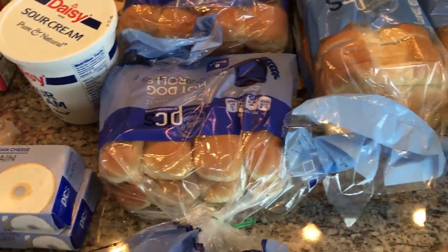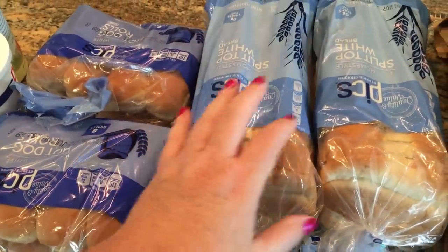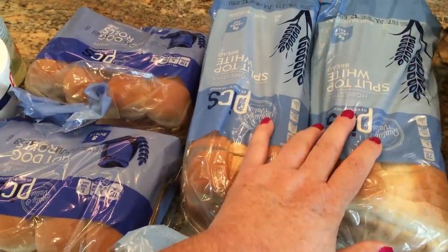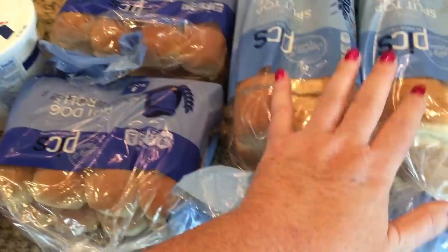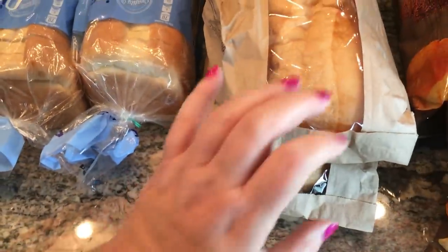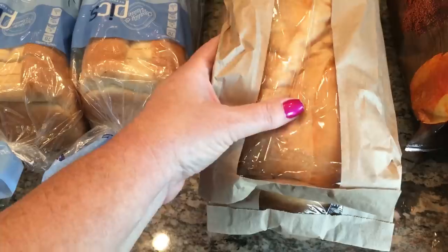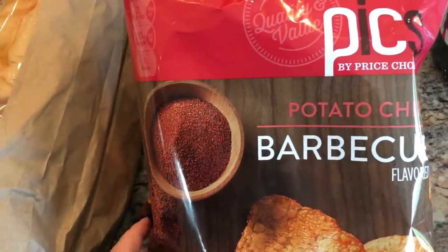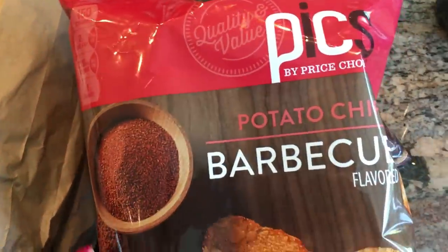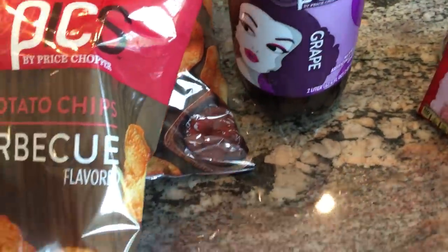Got some hot dog buns. I got the cheap white bread. And this is what the guys like their patty melts with the tuna on them. So that's what I got. When I was at the store, these were on sale for 88 cents for the French bread. I don't know what I'm going to do with that, but that was a good value, so I picked 2 up. Picked up a couple bags of barbecue chips, some grape soda. Kids are going to enjoy that.